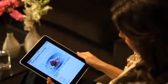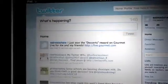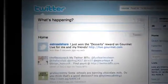A great meal is even better with friends. When you earn rewards, your friends on Facebook and Twitter can earn those rewards too. That means the more people you bring to the table, the more rewarding Gourmet Live will be.